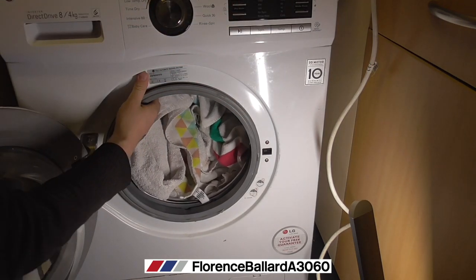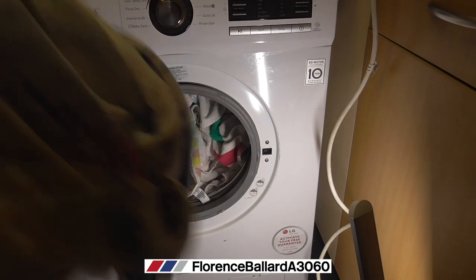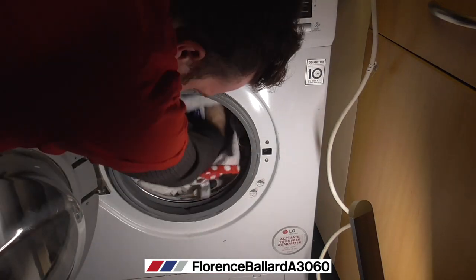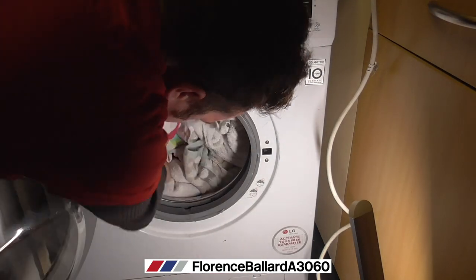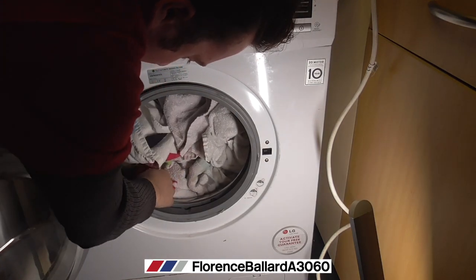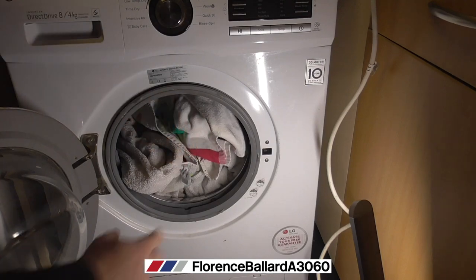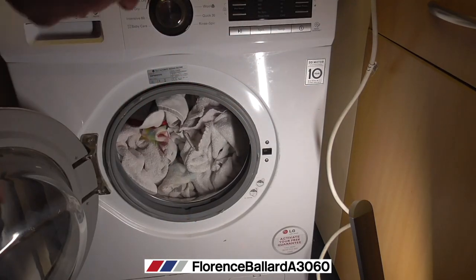The suspension knocks a bit on this machine. I don't know whether it's just a thing of it being stiff. Might get that last one in, let's see. Let's minus this towel. And minus that big one. That's a perfect size load.